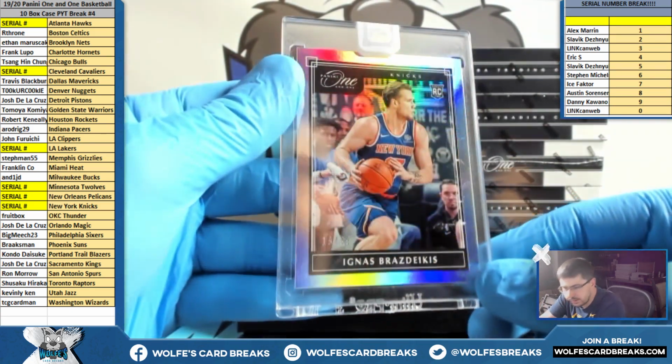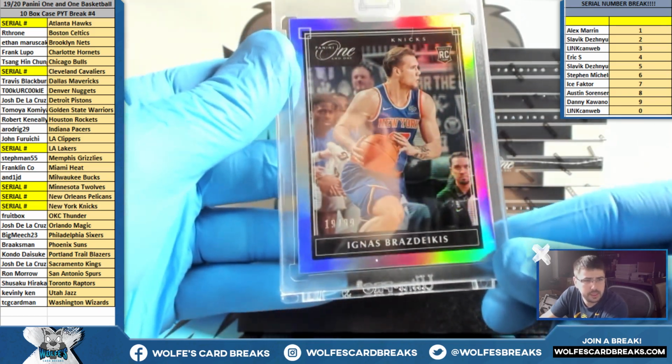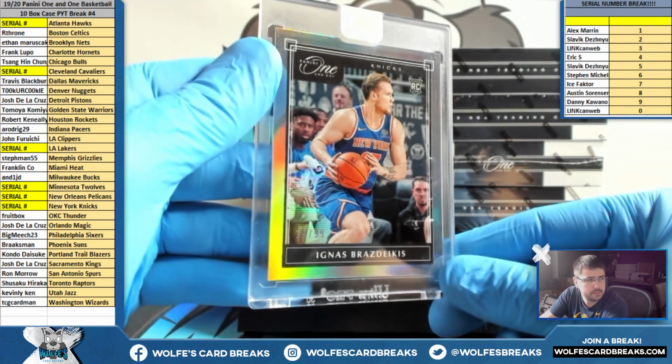Ignas Brazdeikis, 19 out of 99. Going out to the 9 spot in a serial for the Knicks. 19 out of 99, 9 spot.